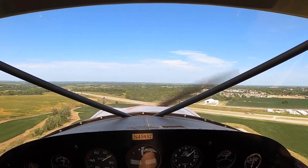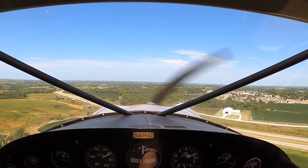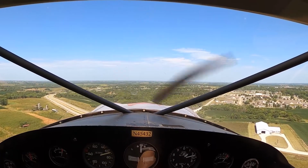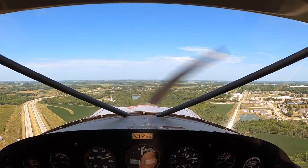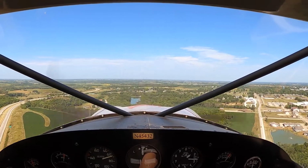I'm going to be departing the pattern out to the north and take you through a part of central Iowa that is around Knoxville, in the south central part of the state, show you one of our biggest lakes, which is Lake Red Rock, and take you down the Des Moines River a little bit.